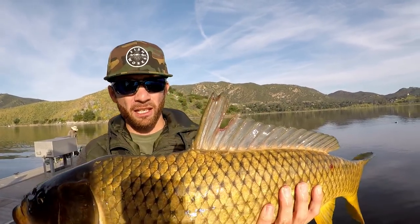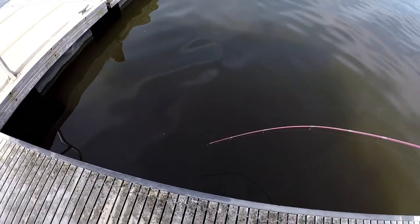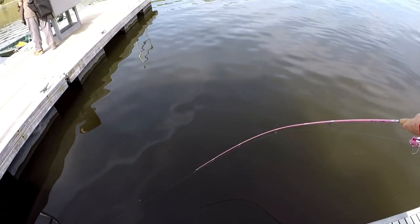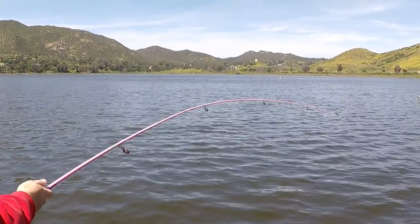This is actually a nicer looking carp from this lake. Huh, babe? Yeah. Damn, all bad. That cable's right there. Oh, this is a big one. This is one of those huge ones. Big one?